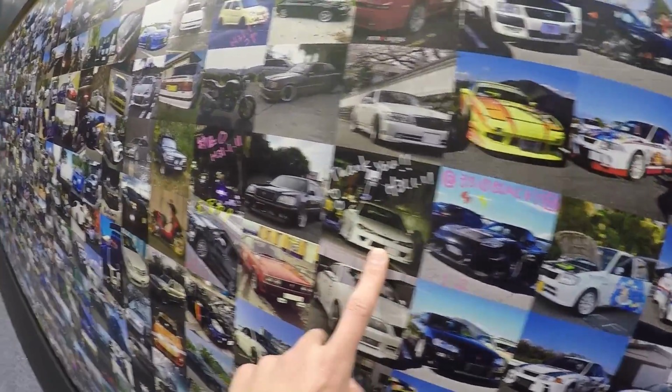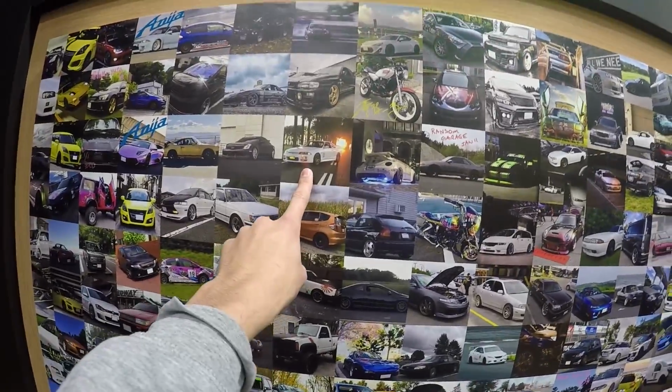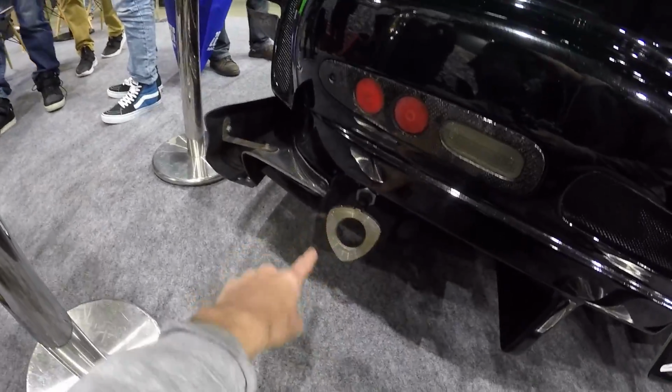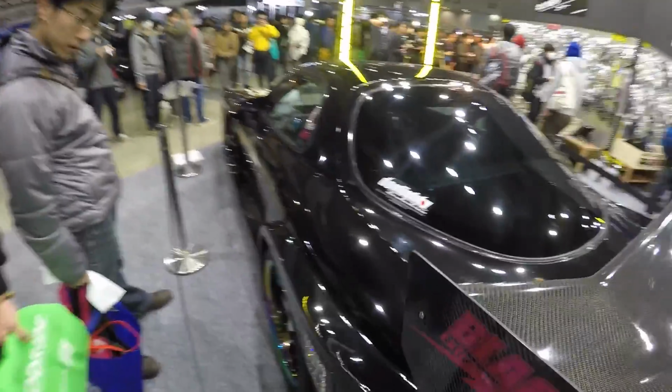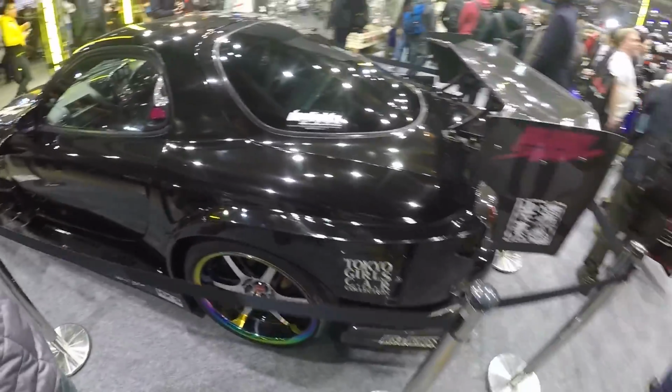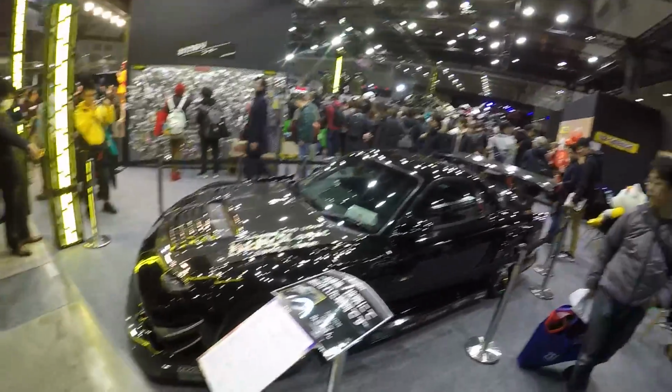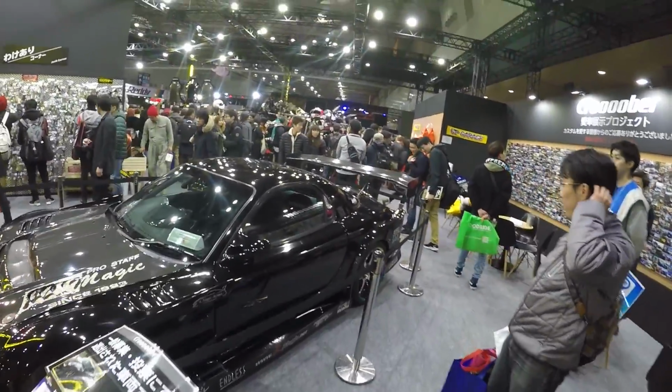Ooh, nice S15, nice FD. R33 boys, woo! This particular FD here, we'll go and look at the front in a second. It's one of their customers' cars. But how cool is this tow hook? It's a little rotary thing. It's really cool. All right, let's take a look at the front of this thing because it's got a pretty crazy wheel and body kit combo. Oh, it's a female by the looks of it. Tokyo Girls Car Club. Damn, that looks pretty good.